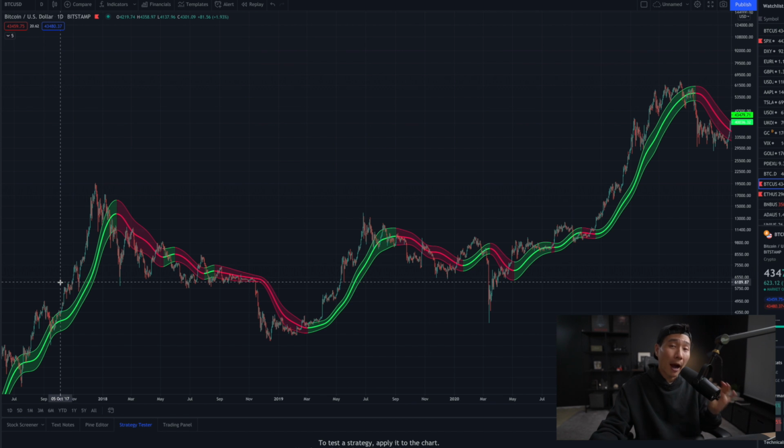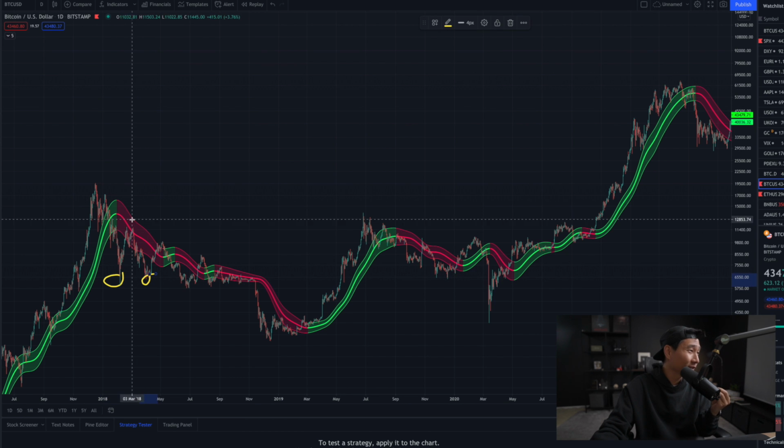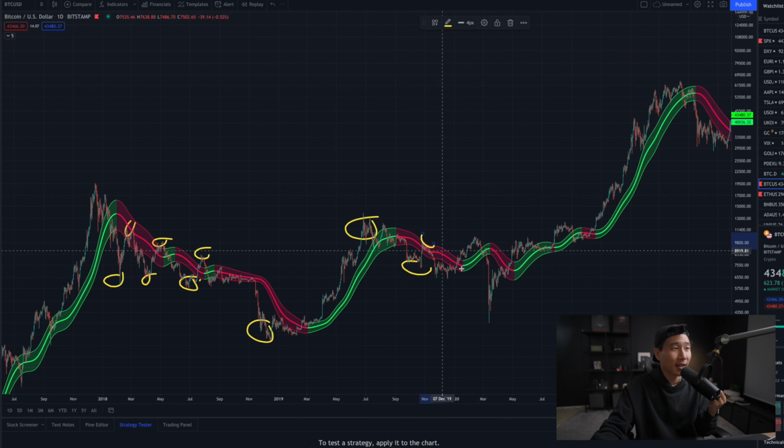Now, historically, buying Bitcoin when we were below the Gaussian Channel has been the best buying opportunity. So you could have bought over here, sell up here, buy here, sell there, buy there, sell here, buy, sell, buy, sell.